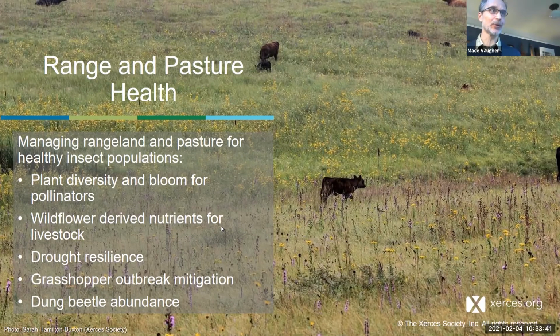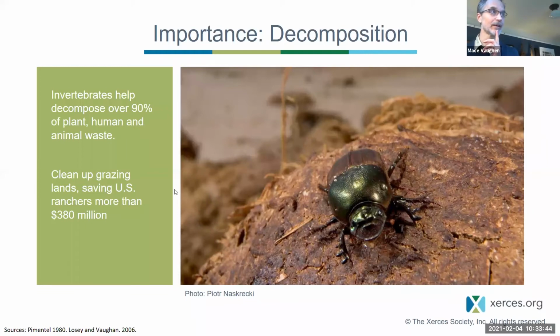So I want to focus on dung beetles for a while because they tie a couple of things together we've talked about. As I mentioned, when we're talking about soil, invertebrates decompose over 90% of plant, human, and animal waste. But these animals, in so doing, at least on the animal waste, are cleaning up rangeland and pastures all across the country. And we've estimated that might be worth a total of $380 million of additional forage available for cattle, sheep, goats, et cetera, just by, when a dung patty hits the ground, being able to clean that up as efficiently and quickly as possible.